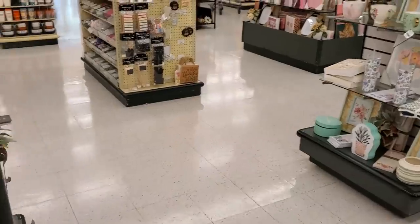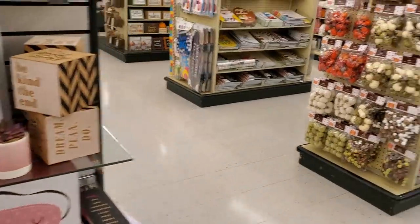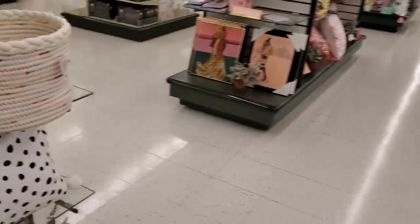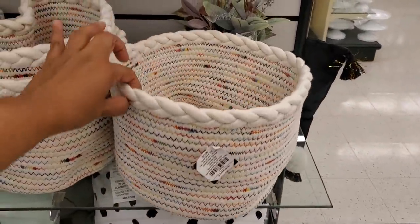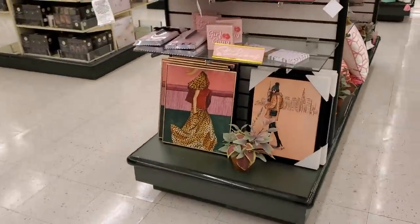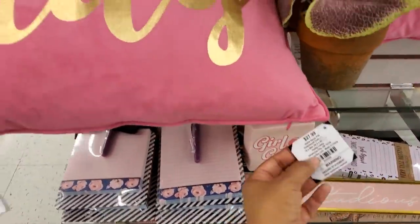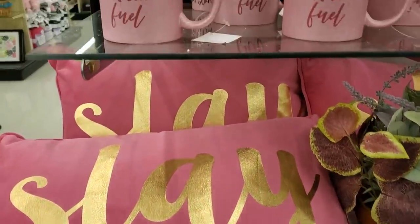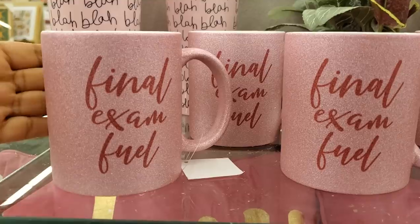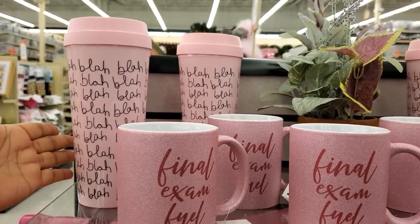Let me walk around. Little room decor. $23. Those are $23. $28 for the sleigh pillow. Final exam fuel. $8.99. And look at this one. $12.